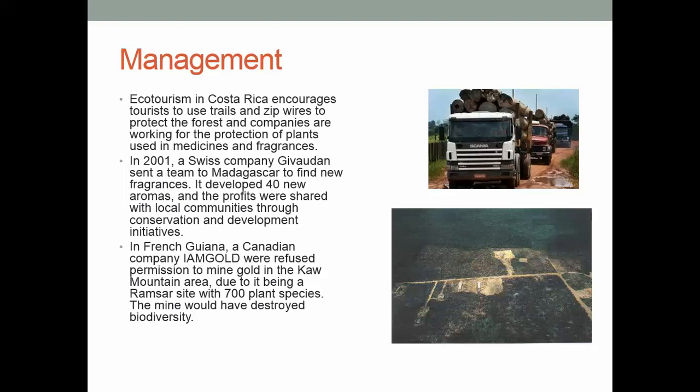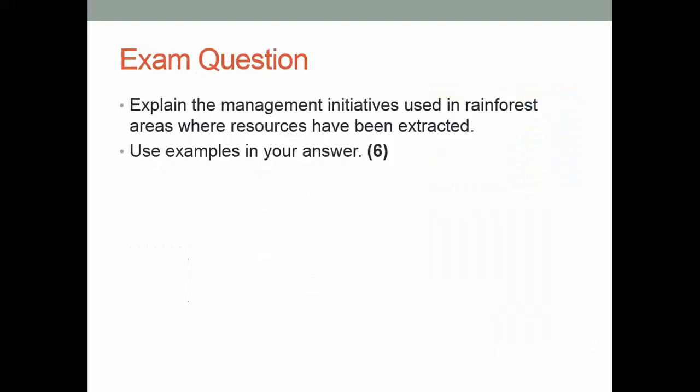Now let's have a look at how you could be examined on this. So here's an example of a 6-mark question. Explain the management initiatives used in rainforest areas where resources have been extracted. Use examples in your answer. Pause the video and have a go at answering the question.